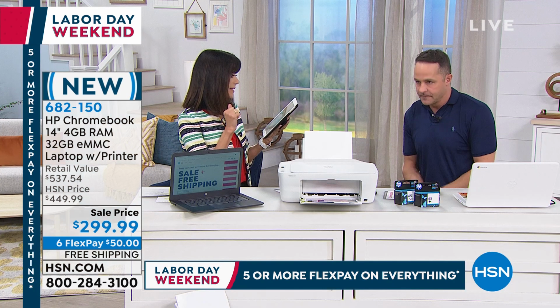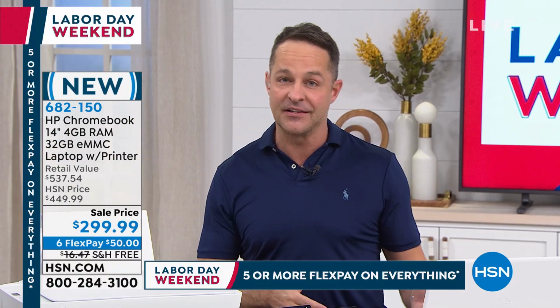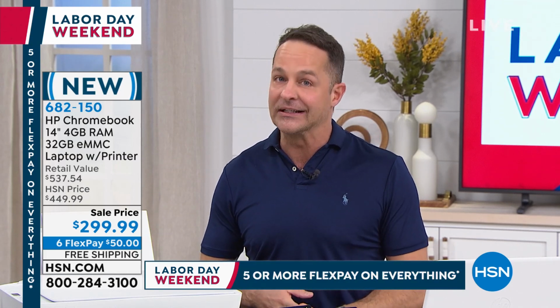Perfect. Glenda, does this come with Windows 10? It does not, no. This is a different operating system than Windows 10. It comes with its own operating system, which is called the Chrome operating system. So it's the latest operating system from Google. It's constantly updated. It doesn't get viruses, and it's really, really fast.